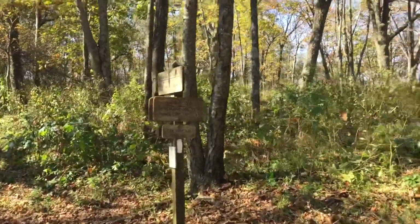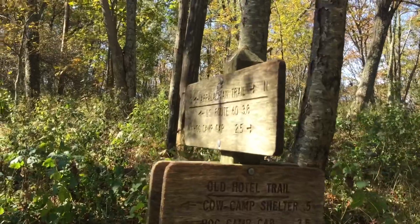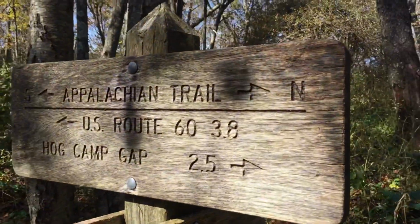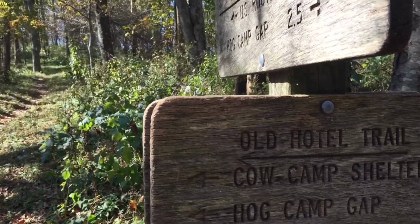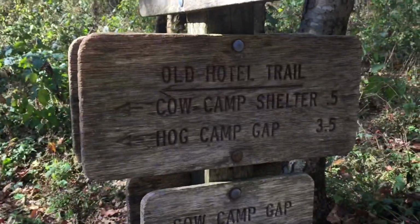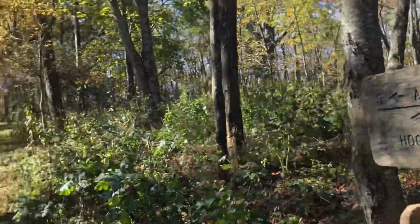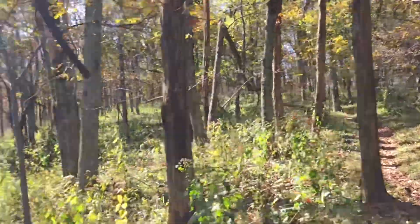But then we come to this. This is where we change. If you want to stay on the AT, go that way, but we don't. We're going back to Cow Camp Shelter and Hog Camp Gap, 3.5 miles. So here's where we make a left and we part ways with our old friend. Someday, maybe I'll be able to keep going.